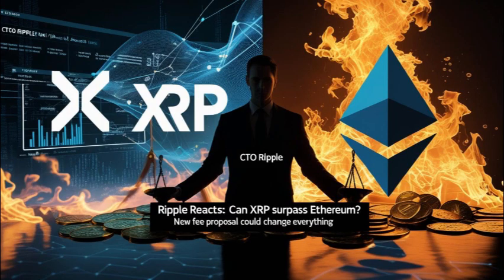The XRP Ledger, XRPL, one of the most efficient networks in the crypto ecosystem, may be about to undergo one of its most important transformations. David Schwartz, Ripple's Chief Technology Officer, CTO, has proposed two crucial changes to the network's transaction fee charging model, with the direct aim of taking on today's largest smart contract blockchain, Ethereum.